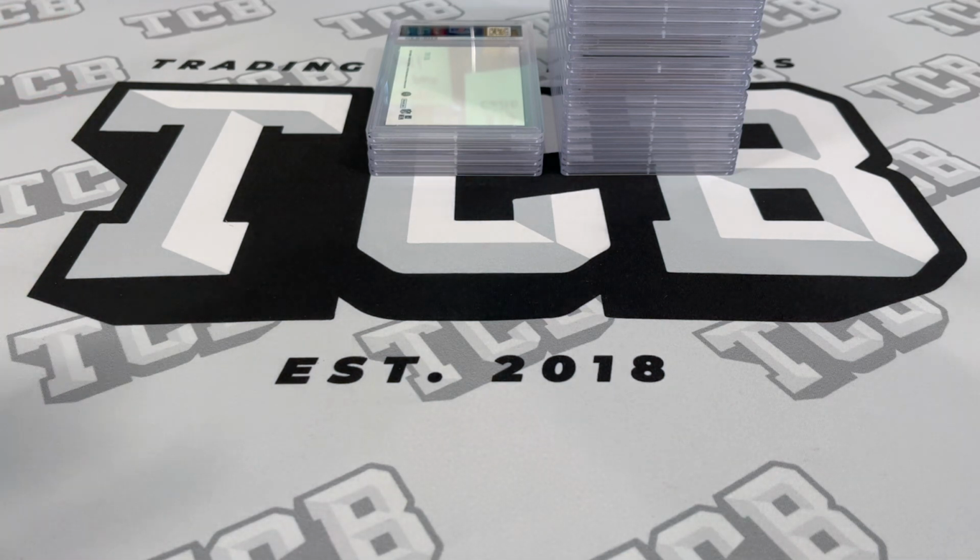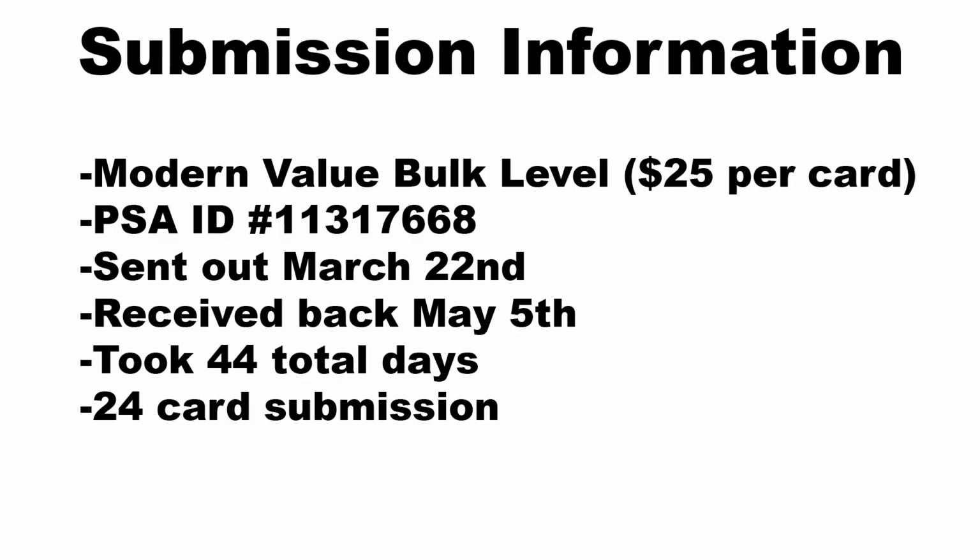Now we'll get into this submission. Very excited about this one. It is a 24-card submission. The PSA ID number, if you're tracking it on my website, is 11317668. Again, this was 24 cards. This is a value bulk modern.